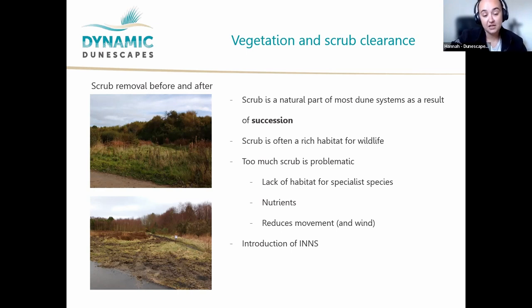Another thing that I have touched on is invasive non-native species, or invasive native species. These are species that have been introduced to the site that we are working to remove. The two prime examples that I used earlier were sea buckthorn and Japanese rose. Japanese rose is a very popular gardening species, and it grows very quickly and is shown to outcompete plants and also create a reduction in the number of vertebrates that we see, compared to when there is no Japanese rose.